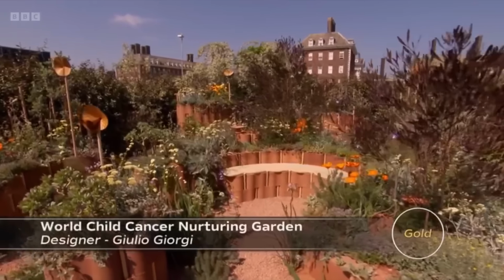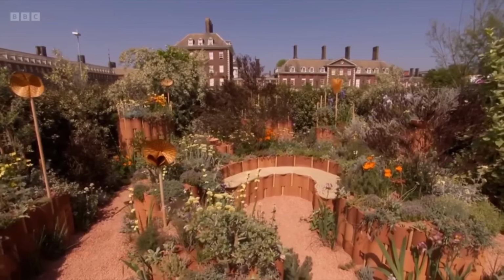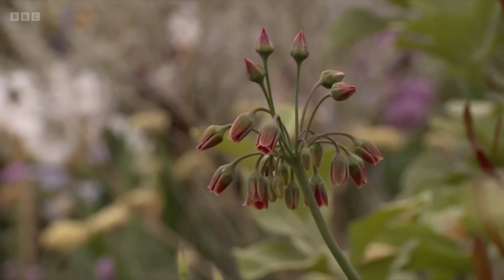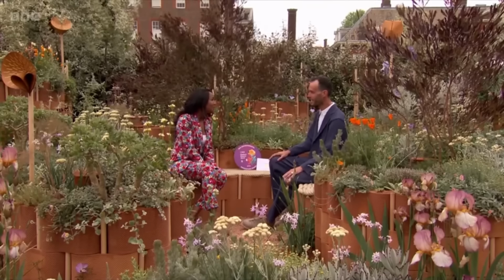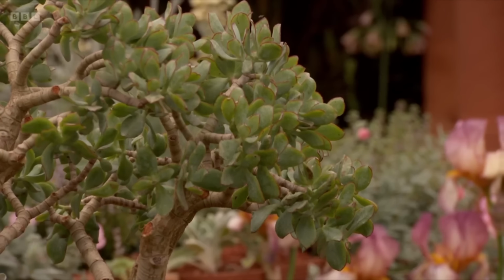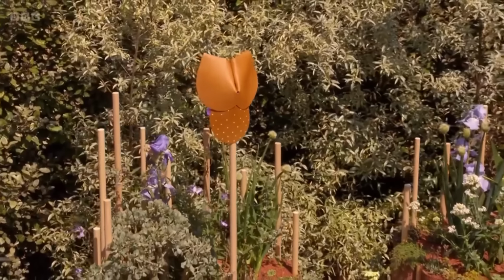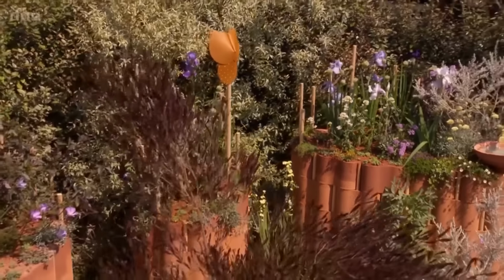Well, one of those gold medal winning sanctuary gardens is the World Child Cancer Nurturing Garden, designed by Giulio Giorgi, who's with me right now. Congratulations on the medal. Amazing. You must feel so proud. Yes. It's most special for you and the charity. It's very special for us. We started with the charity with a common vision. It was about having a safe haven for children and their families and children undergoing cancer treatments. Mm. And here we are.